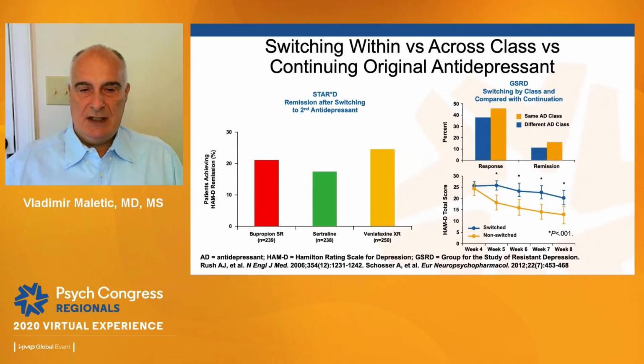So switching to one versus another category didn't bring on a whole lot of difference. On the other hand, we also see outcomes of a large European study. This is the Group for the Study of Resistant Depression. And we're looking at response and remission rates if patients indeed stayed within the same antidepressant class or switched to a different antidepressant class. And unfortunately, the disappointing finding is that patients who were not switched, although they had suboptimal response, tended to do numerically better than the patients who were switched.